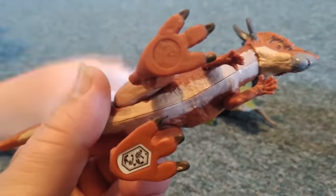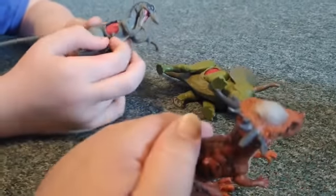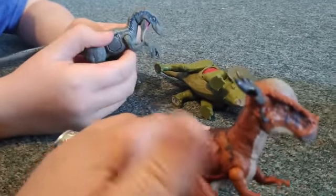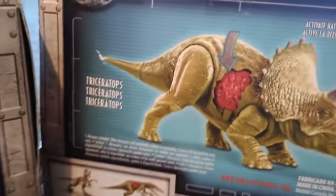These are good-looking figures. Really good-looking figures. You can have that little thing open up if you wanted him battle damaged, like he ran into Blue, and Blue took a chunk out of him, but I don't need it like that. But here he is. Here's his box. Let me show off the boxes real quick. So that's Stiggy. Here's the Triceratops.